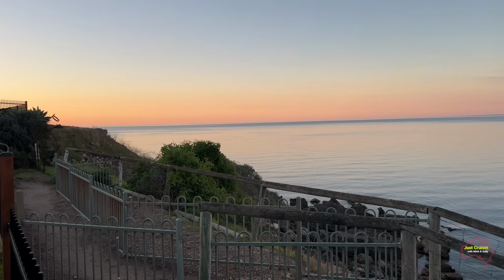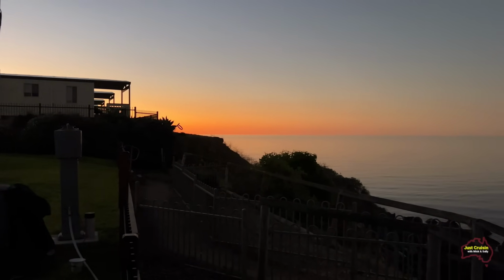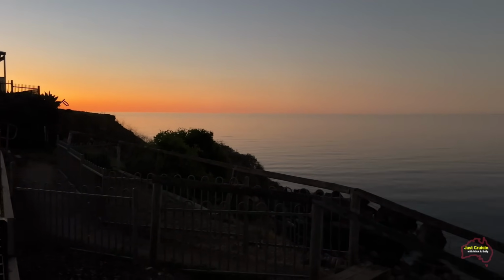After thinking, well, that's the best we're going to get, you walk away and you turn your back and then you slowly watch it, and then it just becomes more orange and golden as the evening progressed.